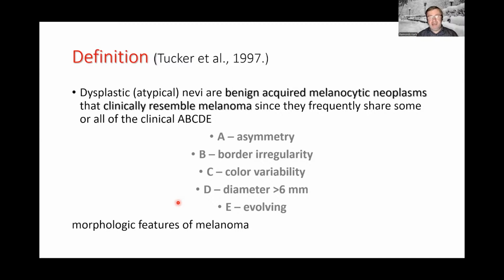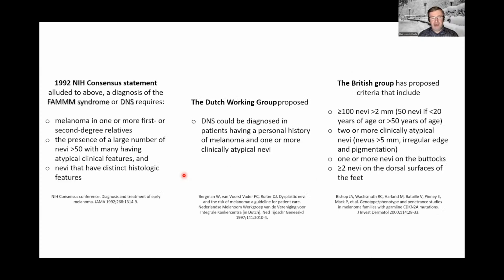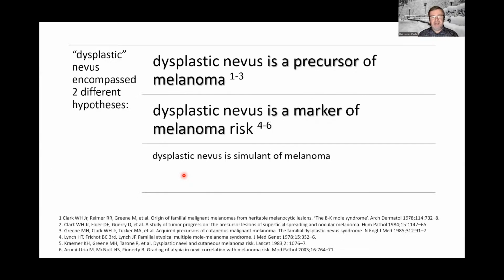The definition given in 1997 by Tucker and others: asymmetry, borders, color, diameter, and evolving. It's very similar and very close to melanoma. And the definition of the Dutch working group: diameter equal or more than 5 millimeters, different borders, asymmetric shape, irregular pigmentation, and again, red hue. So here we can see the slide with a collection of different groups and different definitions.